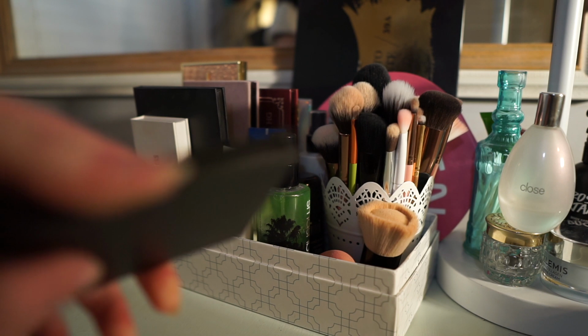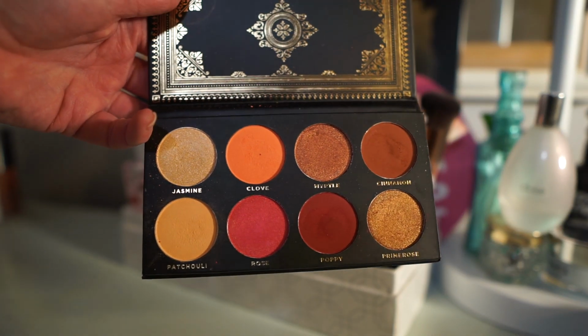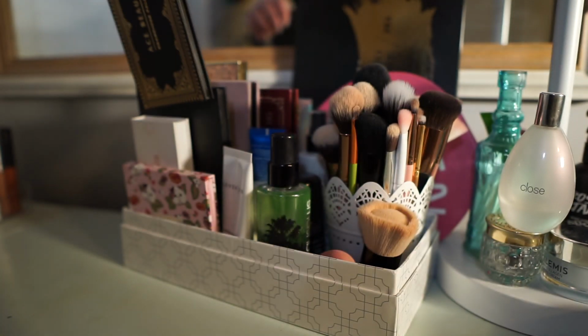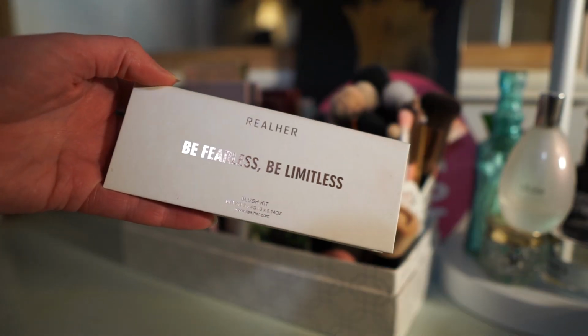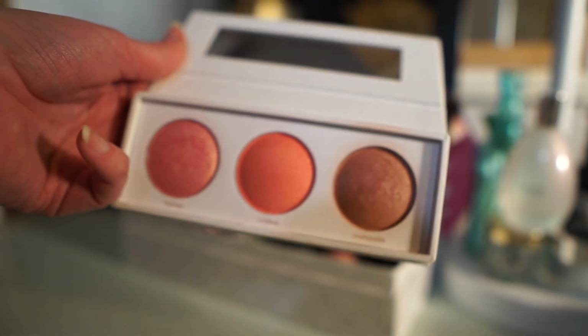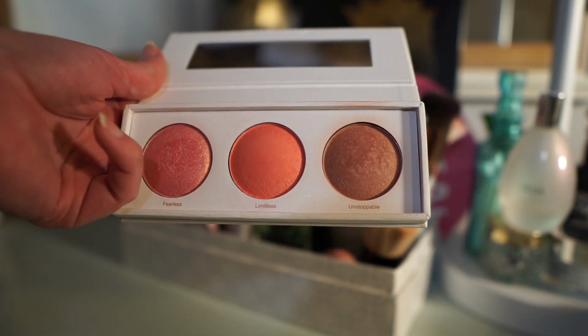This is from BoxyCharm in November. This is a really pretty palette. It is quite warm, so I've been using that one a little bit. And then something that I kind of rediscovered in my declutter is this Real Her Be Fearless, Be Limitless blush kit. And this is beautiful. I love these blushes. They're so nice. They look so great on the skin.